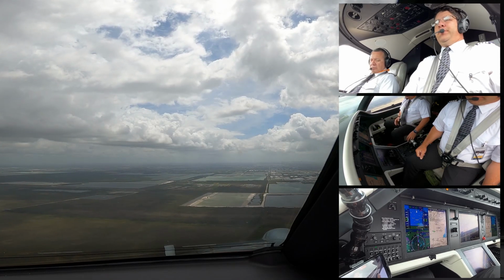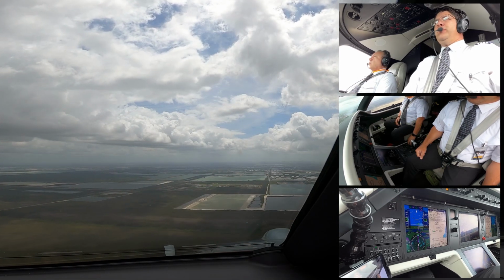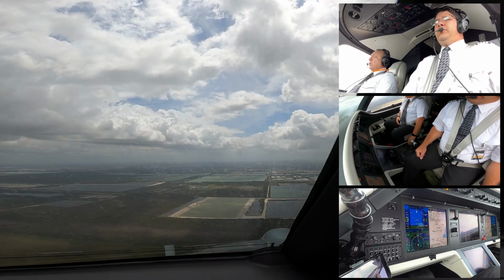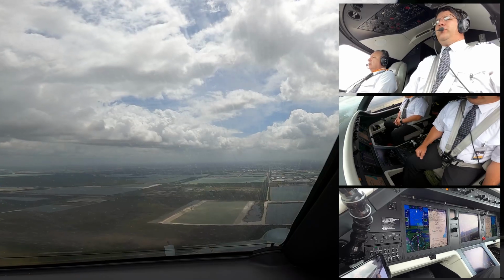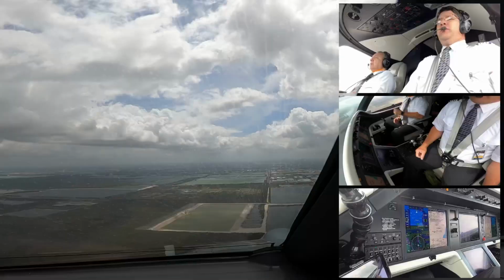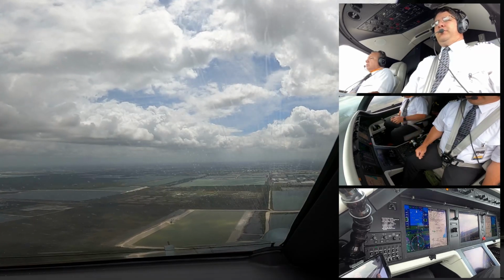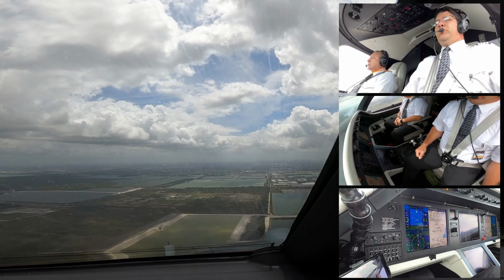November 1 Yankee, traffic holding position, departing prior to arrival, runway 8 left, cleared to land. Copy the traffic, cleared to land 8 left, 1 Yankee. American 308, runway 8 right, line up and wait. 308, runway 8 right, line up and wait.